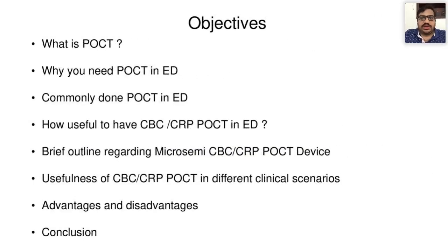First of all, many of you will be familiar, but for those who don't know, what exactly is point of care testing? Why do you need point of care testing in the ED? In the late 1990s, that's when POC testing started to pop up slowly. We all know the first one was glucose, random blood sugar. Then slowly it has developed up to procalcitonin being done in an emergency department. And we will also see what are the commonly done point of care tests in the emergency department.